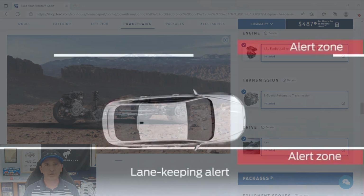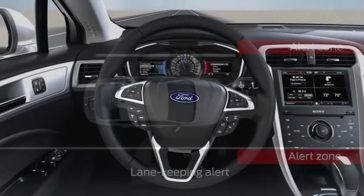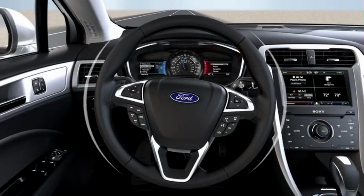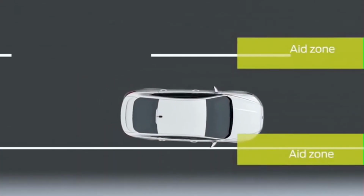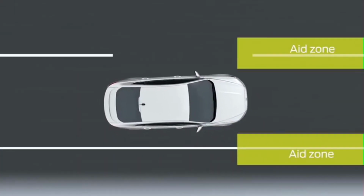So what the alert system is going to do is it'll let you leave your lane, but when you go over those lines, it's going to vibrate the steering wheel and let you know that you've left your lane if you're maybe not paying attention, looking down or looking over to the countryside or something. Now, the aid system, though, will let you get to that line, and then it brings you back in, so it keeps you within your lane, as long as it can see those lane markers there.